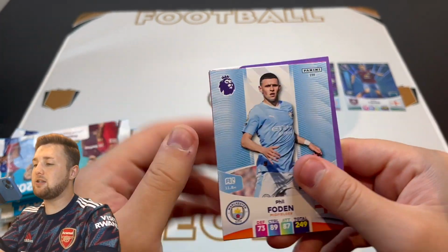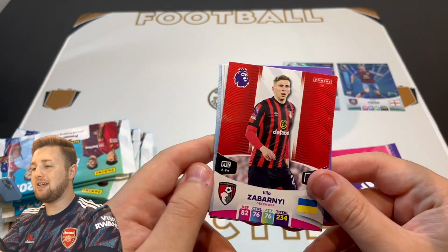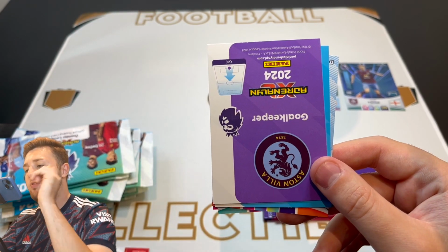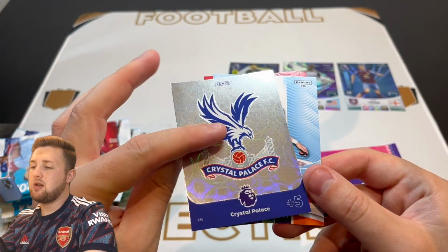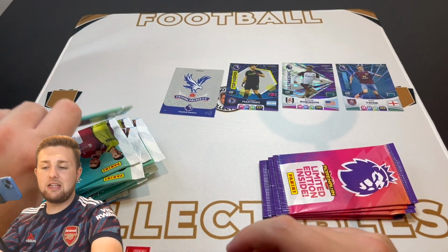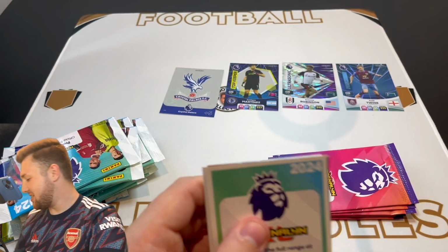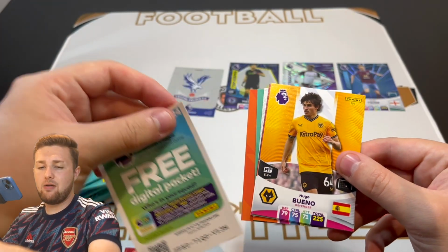Next pack, let's go. Code is there for those of you that want it. Phil Foden of Man City. Zabaranyi of Bournemouth is a need. Garnacho of Manchester United. Takahiro Tomiyasu. And we've also got here an Aston Villa goalkeeper, top keeper Martinez. And of course, the Crystal Palace badge to finish. Now, I got all the badges a couple of videos ago, but nice to see a need there. So that is good. I think I still need Billing for Bournemouth. So fingers crossed at some stage we can find that card. But code card there, once again.